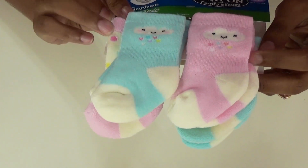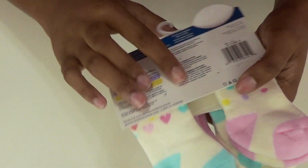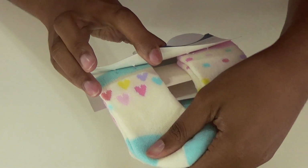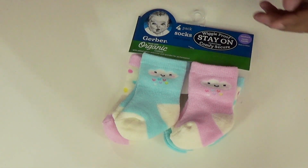So these are super cute. Have the little cloud with the rainbow hearts on it, and this one has polka dots. And this pair has hearts. So I thought the hearts were really cute. The socks are really plushy. And I can't wait to see what Truett looks like. So I'm probably going to crack open these packs and put an outfit together.